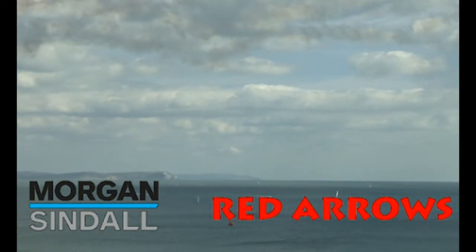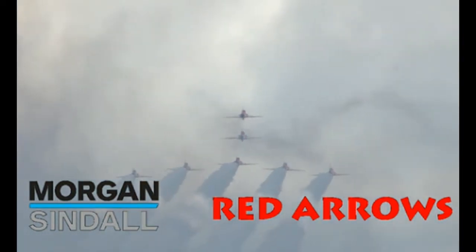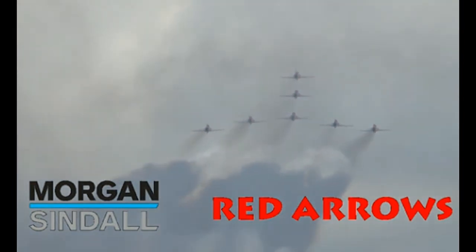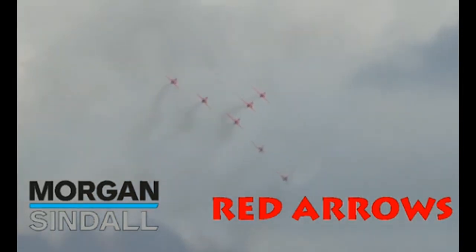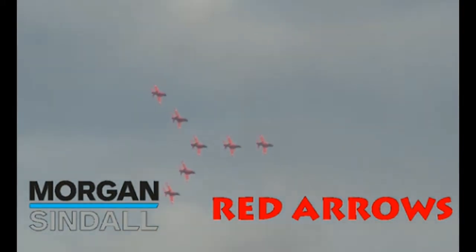The second jet from the right as we look tail on is flown by another of our first year pilots, Red 2, Flight Lieutenant Martin Pert. Pert's another former Hawk flying instructor and was the solo Hawk display pilot in 2006. Operationally, he flew the Harrier GR9, flying over Afghanistan before joining the team this year.